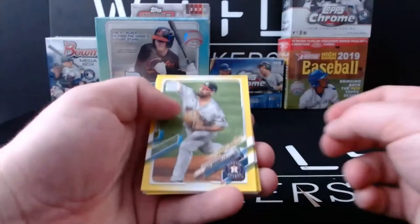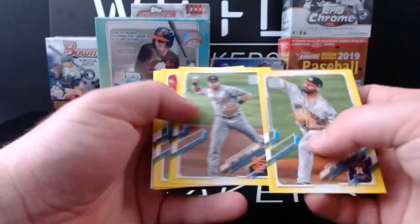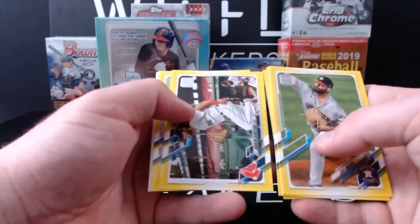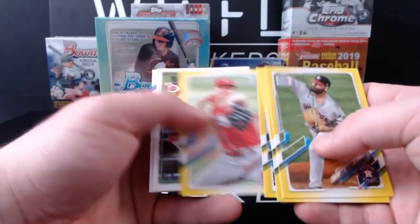And how about some yellows? Jose Urquidy, Evan Longoria, Poker Buddy, Miles Michaelis, Yankees team card, Andrew Benintendi, and Sonny Gray. Joey Votto.